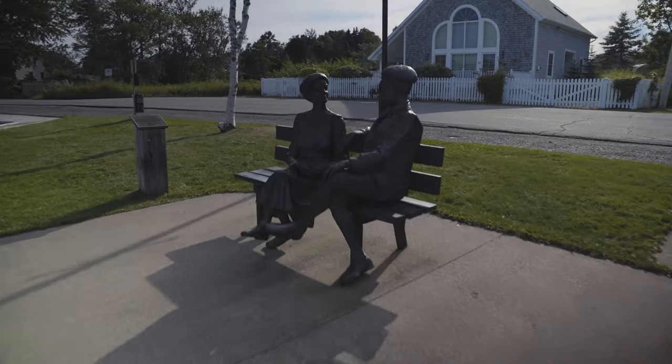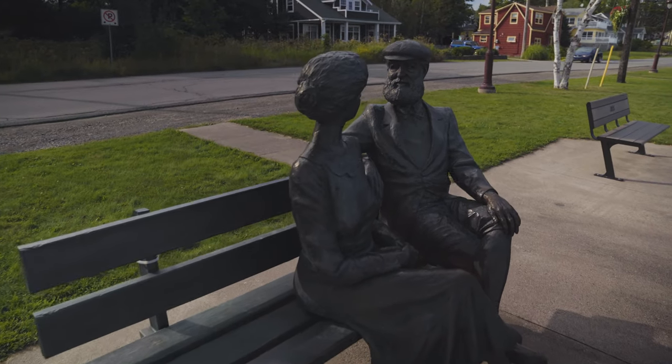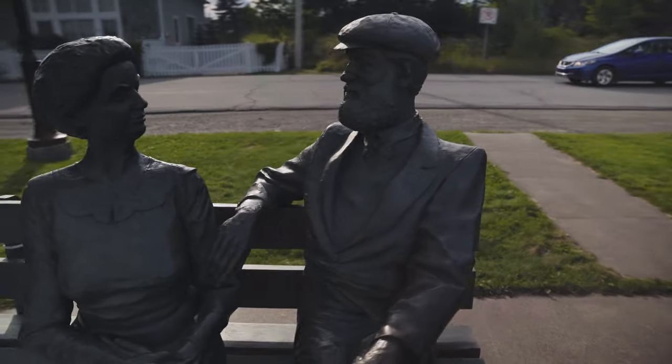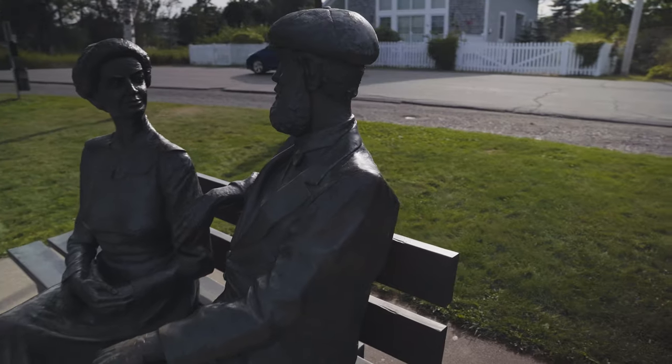On one of these park benches along this boardwalk is a statue of Alexander Graham Bell and his wife Mabel enjoying a little conversation by the looks of things.